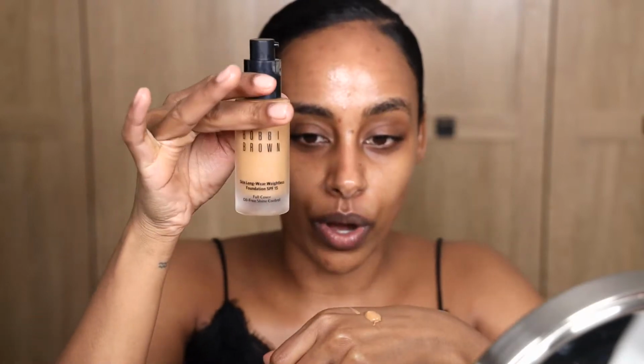So I'm going to start with 6. This is Golden. The name of the color is Golden. This is the Skin Longwear Weightless Foundation. And I'm going to use this Bobbi Brown full coverage face brush. So I'm just going to take this and start to work this on the back of my hand.